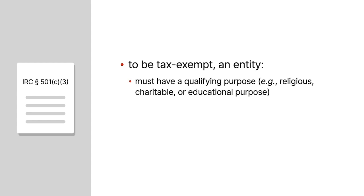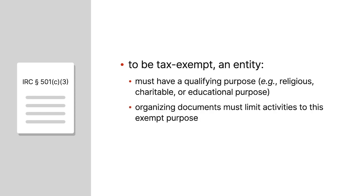To be tax exempt under Internal Revenue Code Section 501(c)(3), an entity must have one of the qualifying purposes listed in that code section, such as a religious, charitable, or educational purpose. The entity's organizing documents, such as its articles of incorporation, must limit its activities to this exempt purpose, and the entity's operations must primarily serve its exempt purpose.